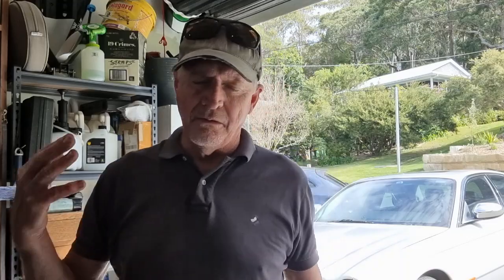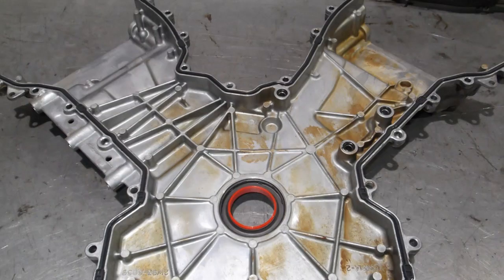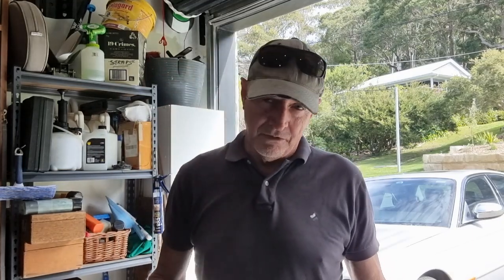But in the meantime, also the front timing cover gasket, the cover that covers that whole front, all the timing chains, has a rubber O-ring that goes all the way around it like this, and it was pretty much gone hard, and that's where the oil leaks were coming from. So it made sense to do both jobs at the same time.